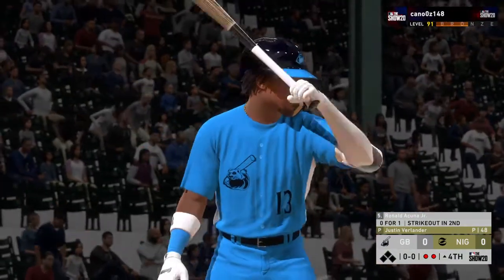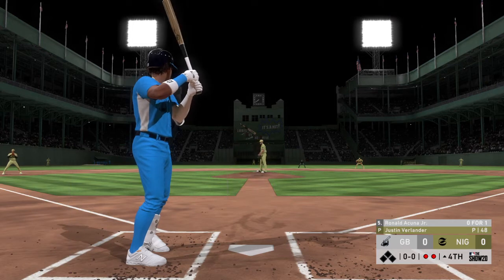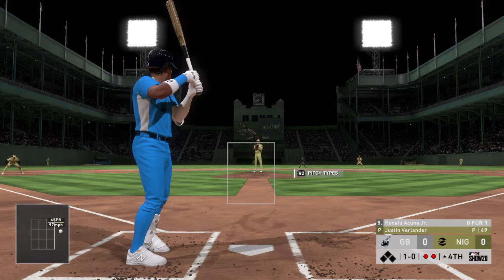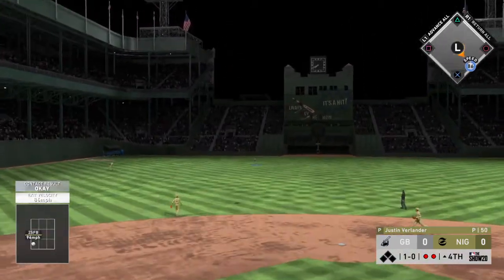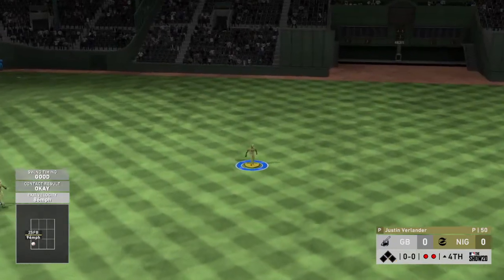And here's Ronald Acuna Jr. now. Comes into this at bat 0 for 1 in the ball game. A fastball here as he'll take a look at ball 1. 1-0. This is in the air out to straightaway center. And he'll get there in plenty of time to put this one away.